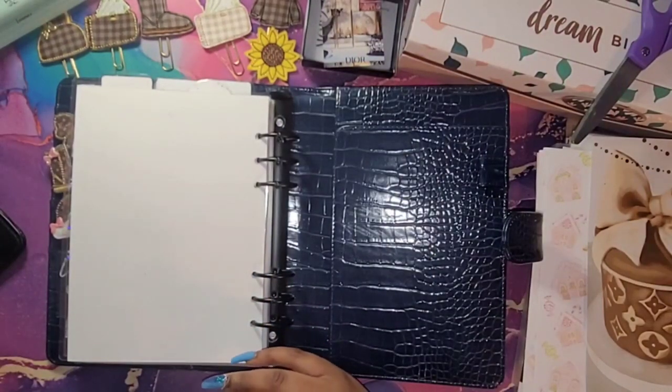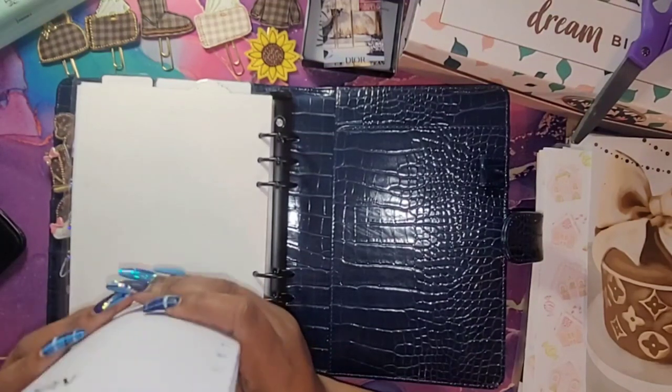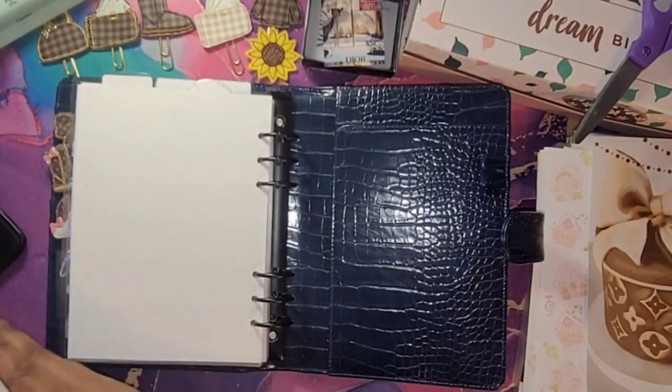And let's pull over my budget forms. And I did add an online order tracker here, but I don't think I need all of these forms.